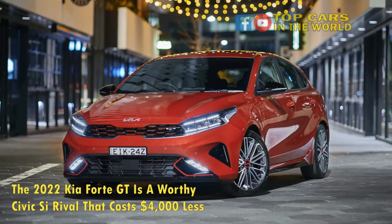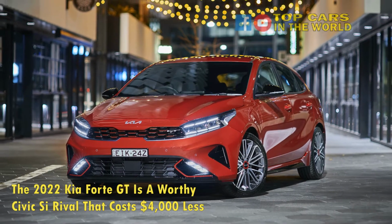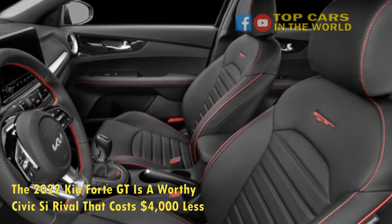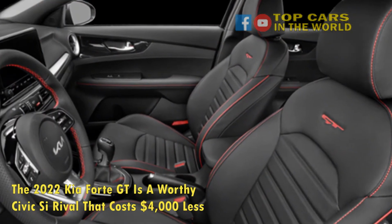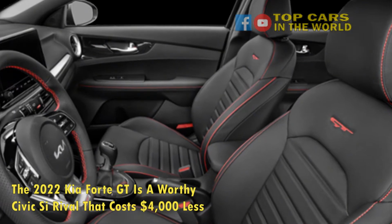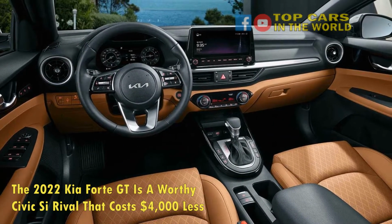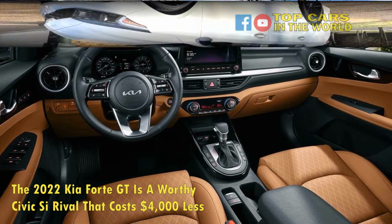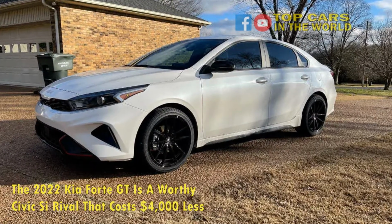While the Civic Si has a rich history, cars like the 2022 Kia Forte GT keep the segment competitive by offering excellent value for money. With all things considered, is the 2022 Kia Forte GT a worthy rival to the 2022 Honda Civic Si? We think it is, and here's why you should consider buying one.